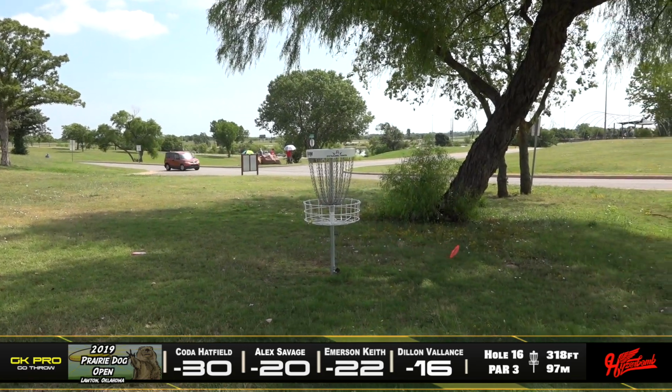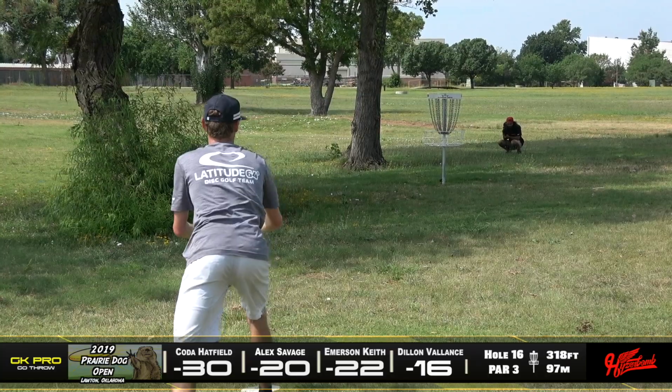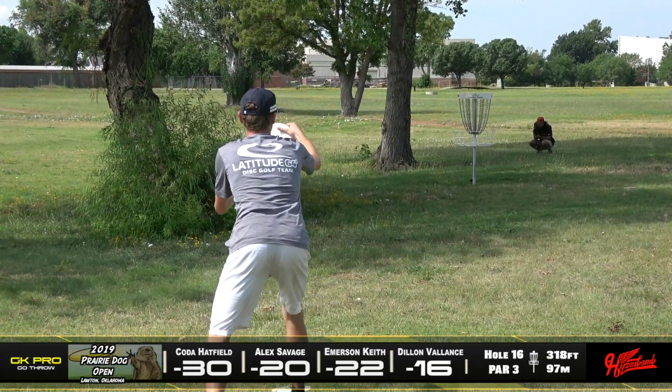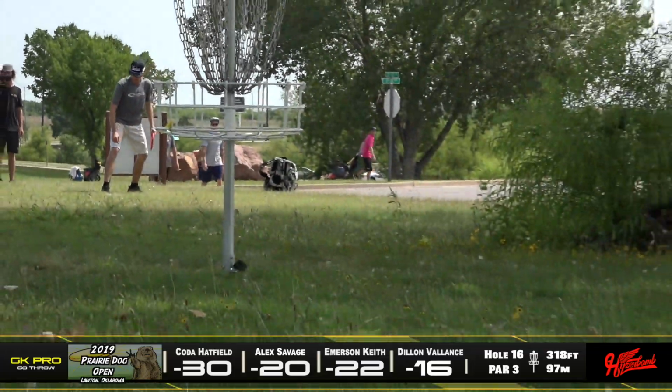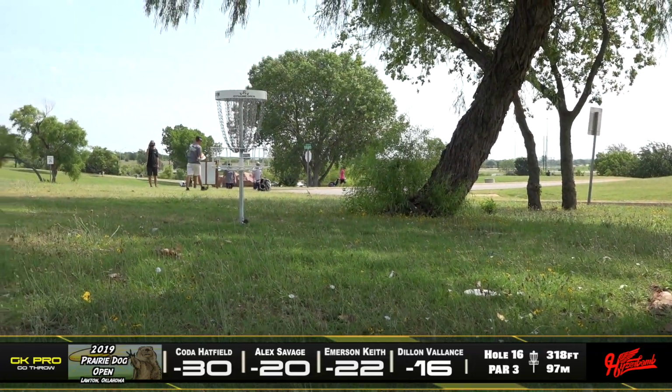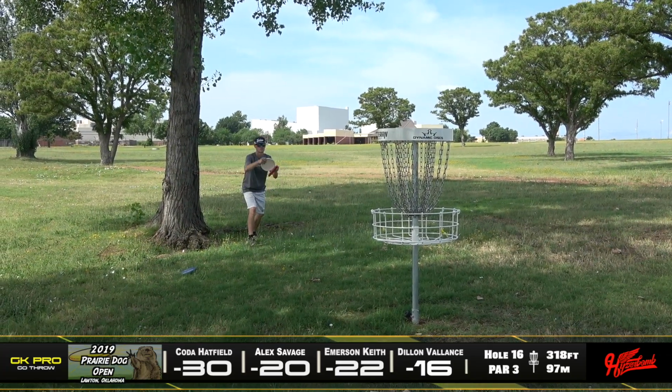Looks like Alex is going Firebird, and that was almost bounced in the basket. Yeah, he's had a couple of those this round. Yeah, just a little bit right. At least he's not missing low like we've seen in the past.